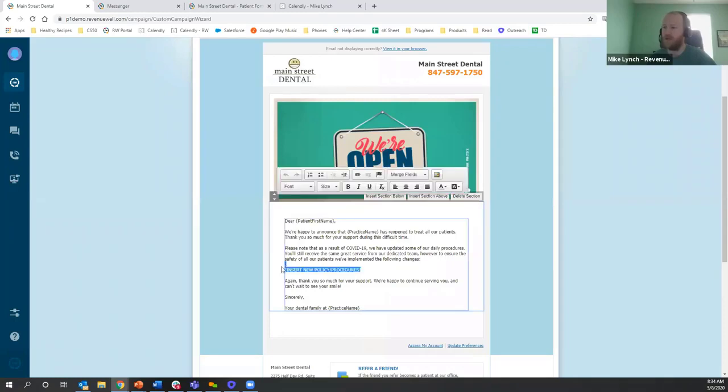So we would like you and prefer you to let the patient know what specifically for your practice they should expect coming in for their appointment. So you're able to change this. It's just like you would change on any document you've ever edited. You just come in here and you can put links and pictures and all sorts of things and really make it your own.